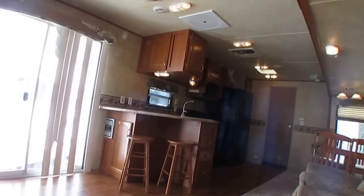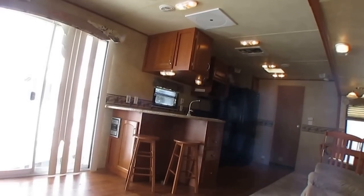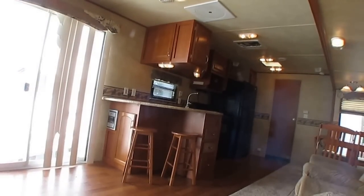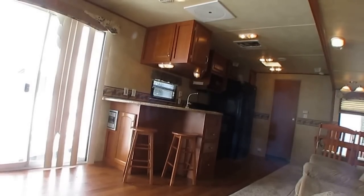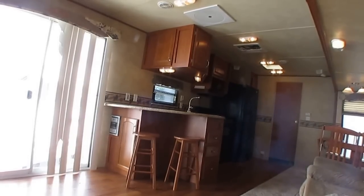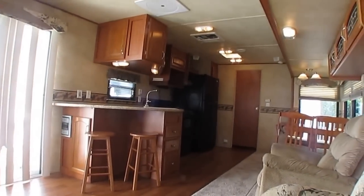Now, I've already plugged it into power. I know the air works. I know the fridge works. I know most of the lights work. I know the slide outs work, because we wouldn't have put it out if they didn't. But as far as anything else, we haven't checked the water system. We haven't checked the propane system, the crank down jacks. We haven't checked the water heater, the stereo. We haven't checked any of that stuff. And the ceiling fans work. I've got those on. So understand that, folks.